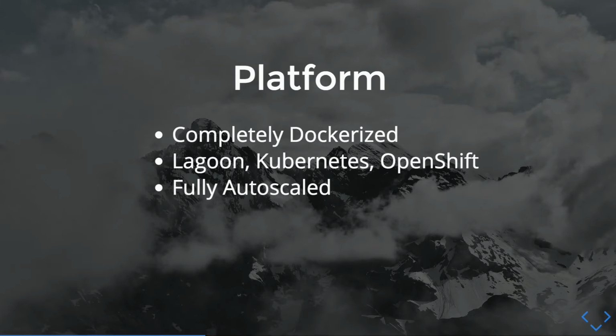Let's look at the platform itself. And if I talk about platform, it's everything that helps you after you have your server set up, to actually deploy the Drupal site in there. As already mentioned, it's completely Dockerized, it's completely containerized. Everything that we run is running in some kind of container. That gives us resilience, that gives us reproducibility, that gives us a lot of other good stuff.